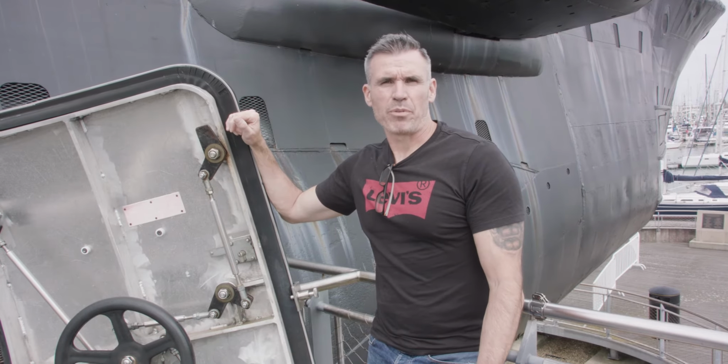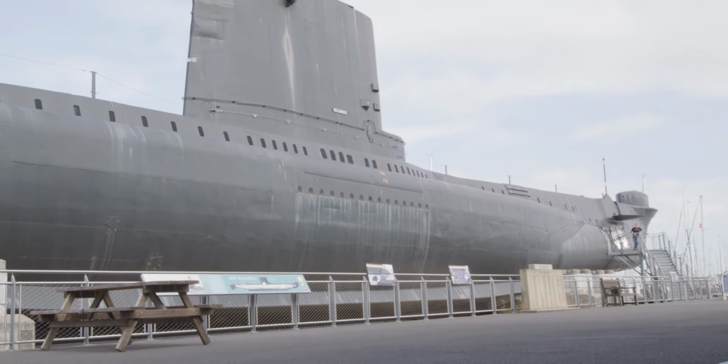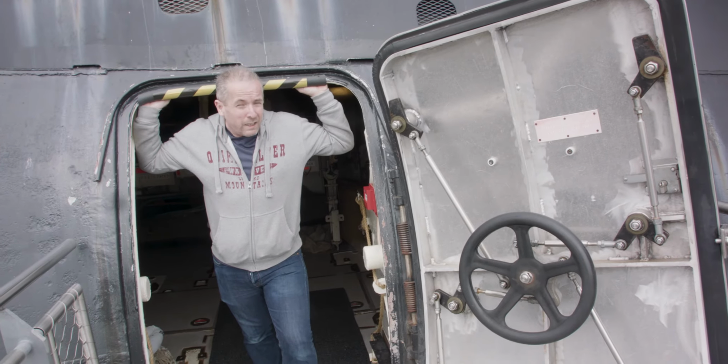Seeing the Holland submarine today for real has given me an idea just about how much detail I need to include when I get back to the studio. I'm always thinking of the next big project, bigger and better, and this is it. I think we're going to need a bigger studio.